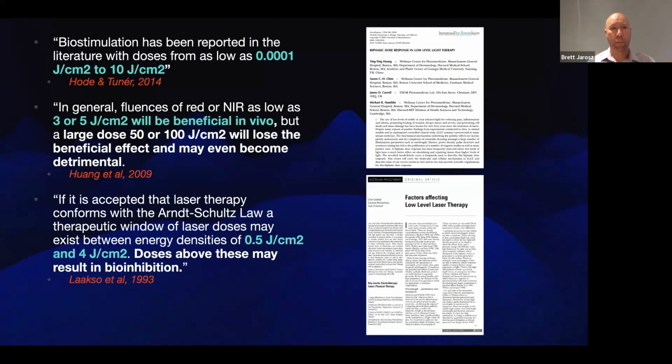But if we just go back to that very top one, we can see here that most of the ranges there are showing you from 0.001 up to say 10. That's giving you the ranges of what's considered going to be biostimulation. It's going to have a positive effect. And we're saying that anything over that may start to create bioinhibition according to the literature. And of course, things that are getting into the 50 joules per centimeter squared.